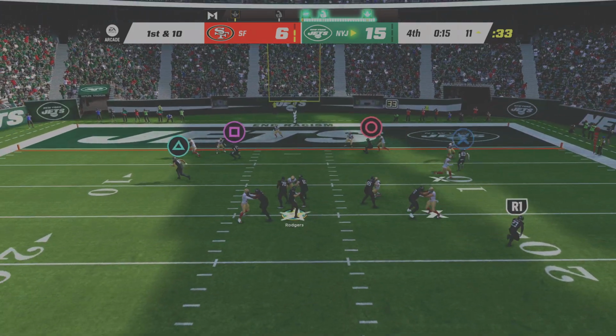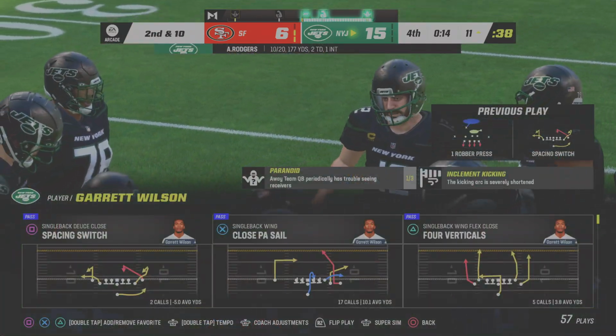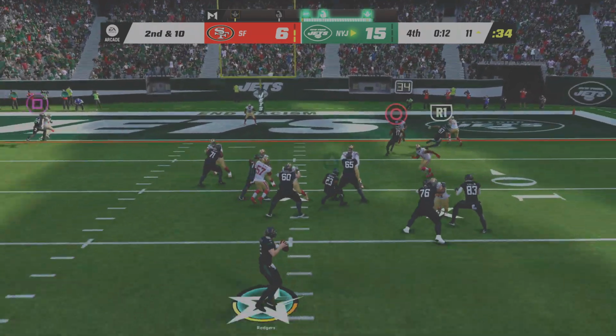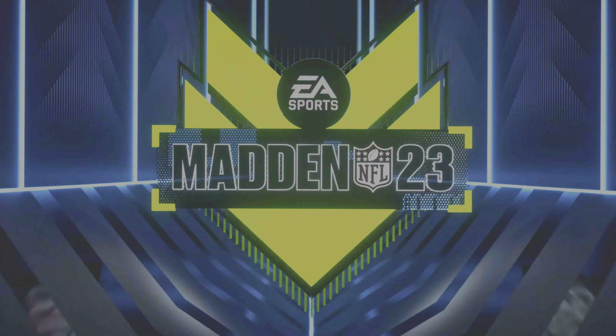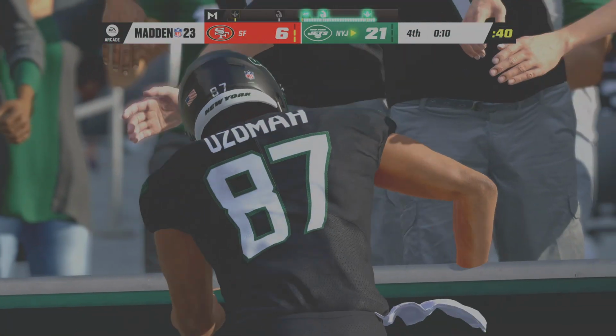To throw is Rodgers. And this nearly an interception, but it's incomplete. Well, a turnover really would have helped him there, but not to be. Now Rodgers. Got a man, it's caught. Touchdown, Jets. C.J. Uzomah. 11-yard touchdown.